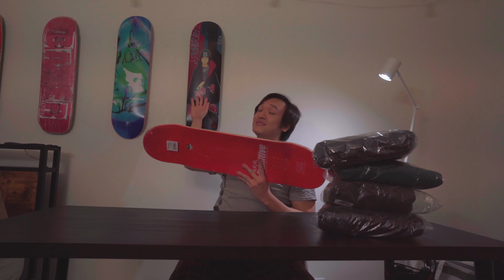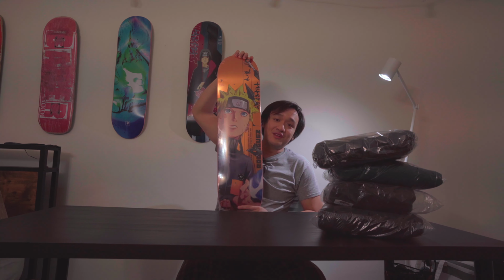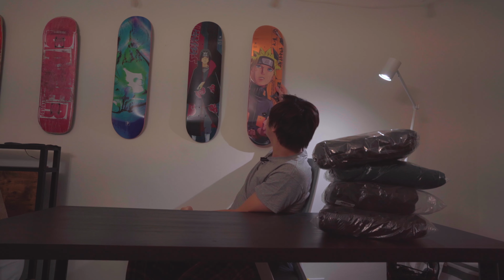And my deck. All right, here's the deck. I'm gonna show you this side. What do you guys think is the deck? Well, here's a clue. What is this? Bam! You guessed right. Look at this. Naruto. Oh my god. I love the color. I'm gonna put it right here, right next to it. Oh, that's gonna look so good.